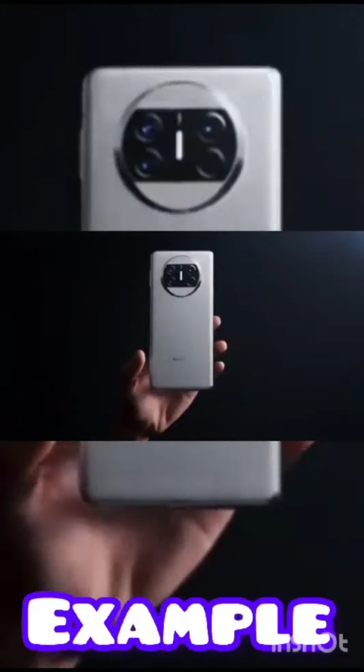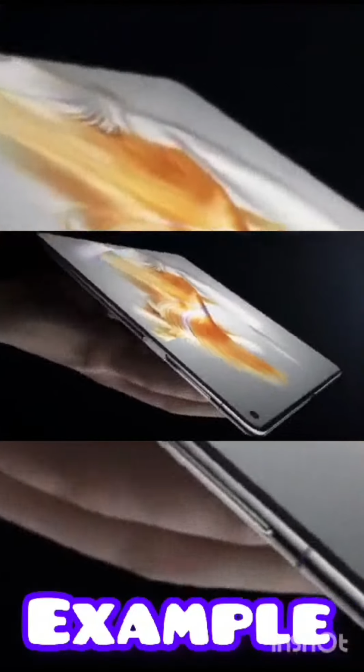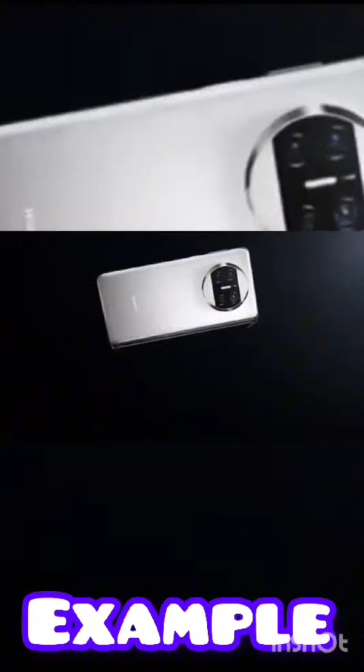Example: if you are going outside and you want to take a picture from far away, then don't worry about it. Mate X3 comes with a periscope telephoto lens, supporting a maximum of 5x optical zoom and 50x digital zoom, and captures details that the naked eye would miss from far away.